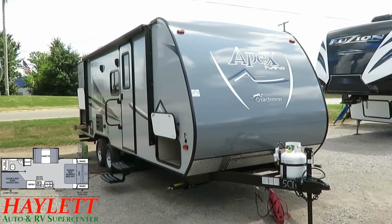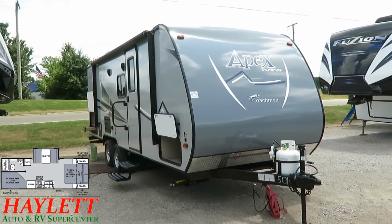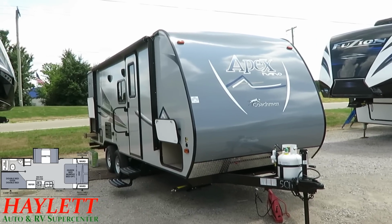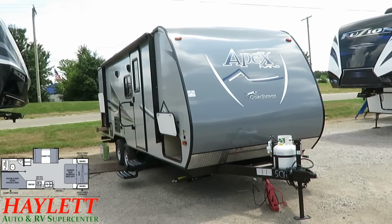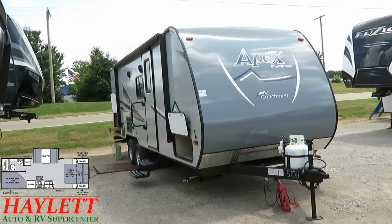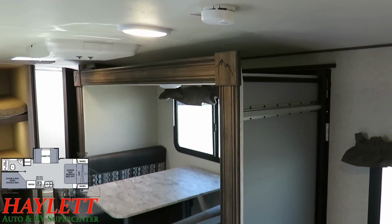Now, one quick note. This is probably not how most of the 208 Apexes are going to look here at Haylett RV this year. Apex called us. We had several coming in with the Summit package, which has a beautiful windshield with nose cap, or pardon me, nose cap with windshield. But this one was open and available immediately, and we said this is going to be a popular one. Get it to us now. So there's going to be some differences maybe between what we have in stock here and what we might have in stock later. Man, I tell you, they nailed this thing.